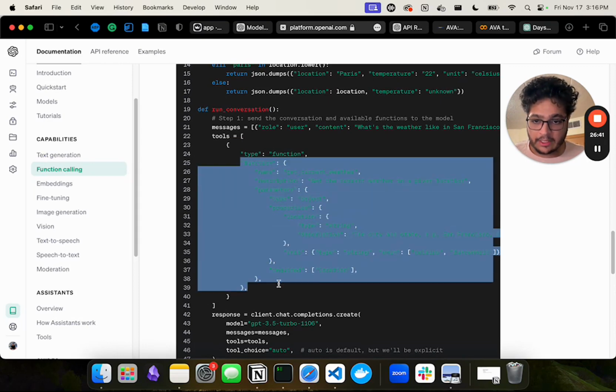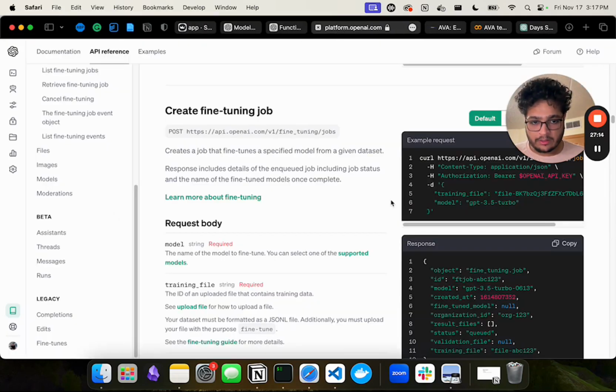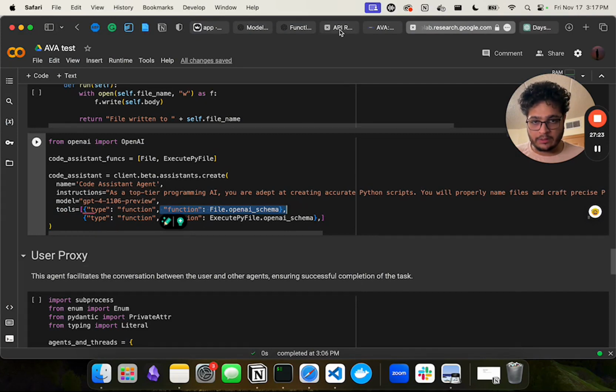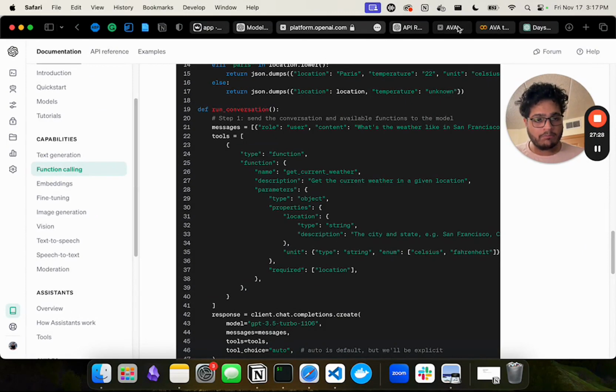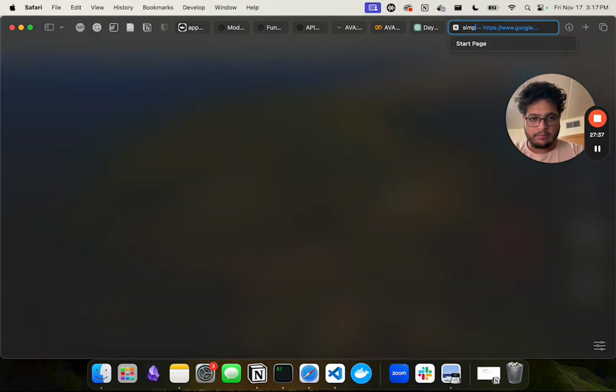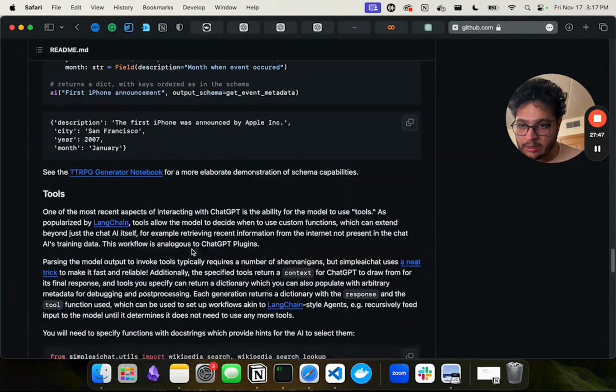So this part is taken care of by, I believe, the instructor library. Because you see, it's just type function, and then function file OpenAI schema, and that's a function defined by the schema, and then dot OpenAI schema, I believe, is a data class that is actually processing this and generating the JSON for the function. As you can see, type function, and here the function is this huge chunk over here. I believe the library is pretty powerful. I mean, there was another library that did this, which I have used before. It's called Simple AI Chat. They also do something like that. Let's see. Tools.